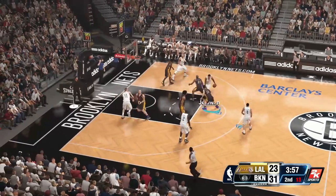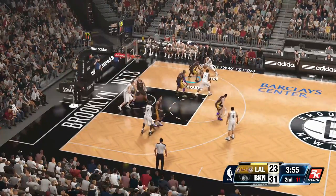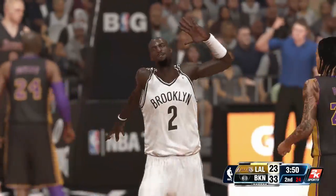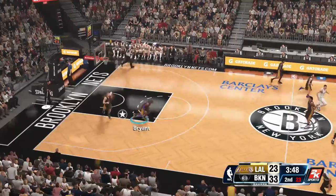Williams dishes to Johnson. The kick out to Pierce. Shoots. Nice shot from the wing. Pierce has got the lead up to 10 now for the Nets.